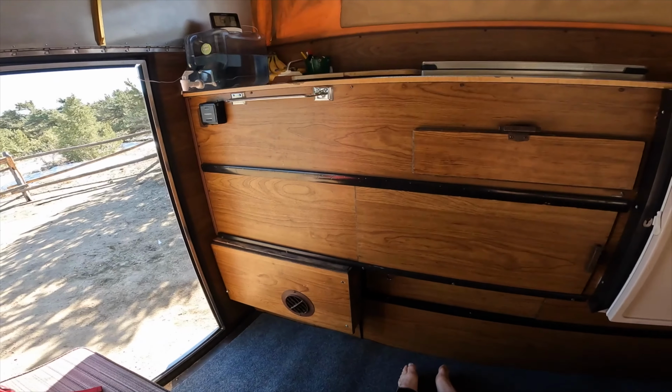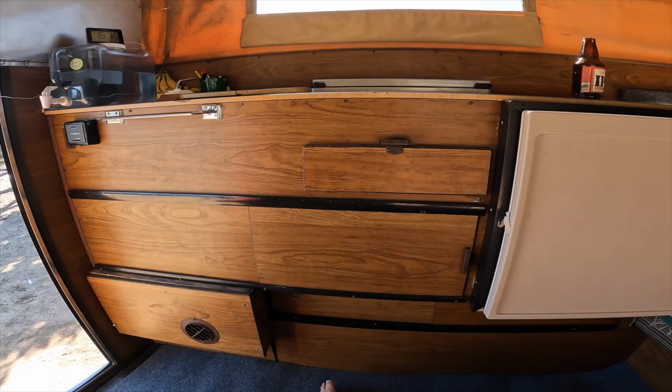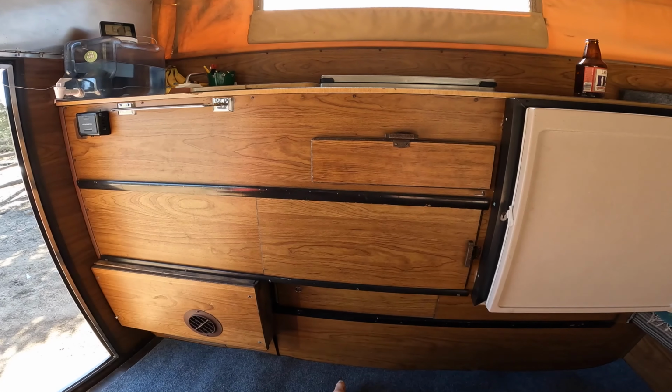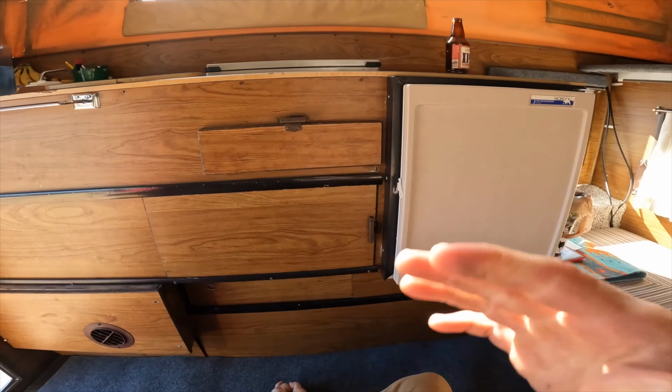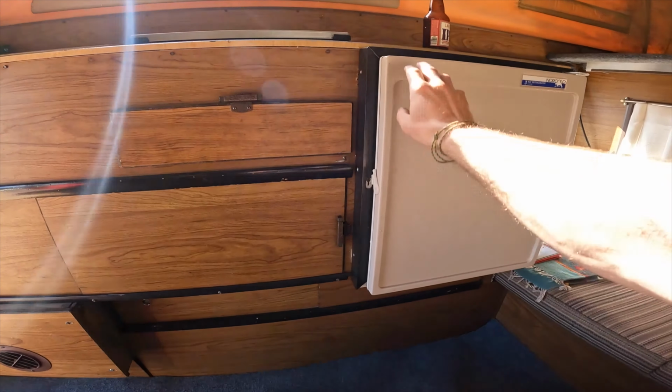I had it cranking last night and had it on the low setting last night, and it stayed comfortably in here to about 55 degrees, and it was 30 degrees outside. So really efficient. We also have the 3-way Norcold fridge, which is pretty spacious here.